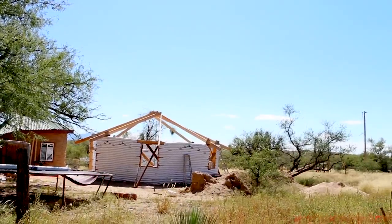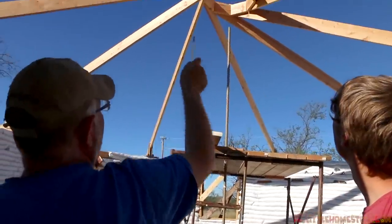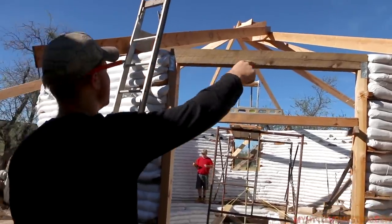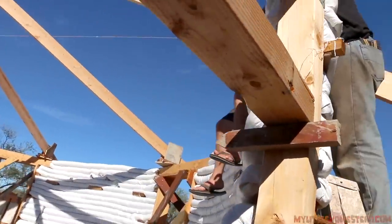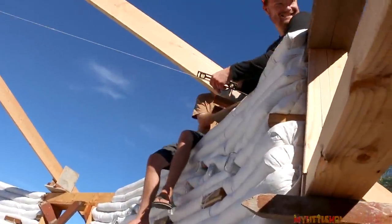With the rafters placed, it's time to get leveling. We're about 4 foot across there. Actually, that one is our highest one, so it makes sense. And then we're just gonna go around and level and nail off all the rafters so that the roof is level.